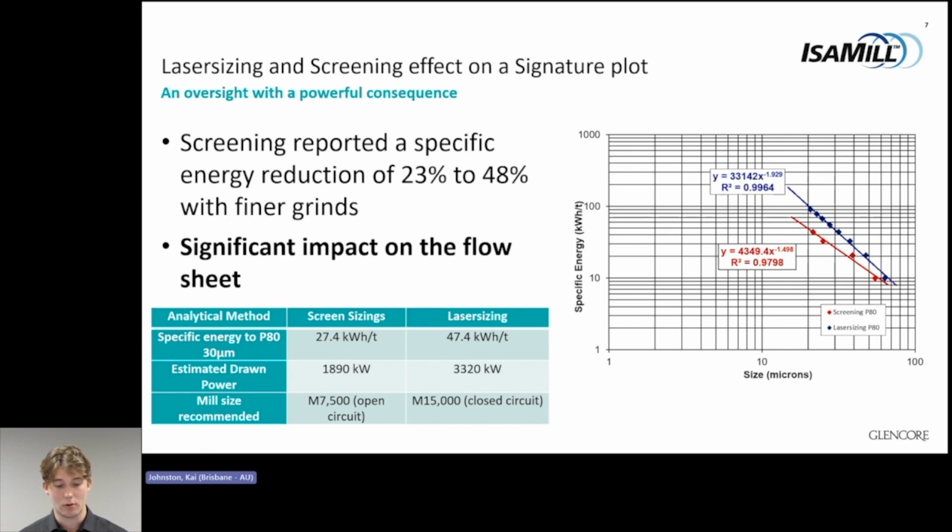Well, now let's explore a real-world example with a case study for an IsaMill sizing. If you were to design a circuit with a throughput of 70 tonne an hour and a 30 micron grind size, the laser sizer from this test would achieve 47 kilowatt hour per tonne specific energy, while the screens would achieve 27 kilowatt hours per tonne. Taking this to a sizing, an M15000 would be recommended for the laser sizer, whereas an M7500 on the screen size results would be recommended instead. So this shows that being inattentive to sizing method can have powerful consequences on your project.